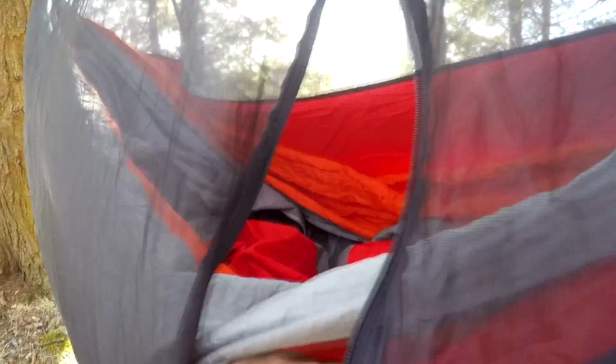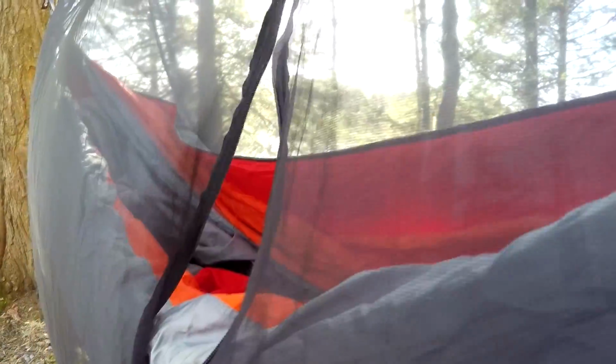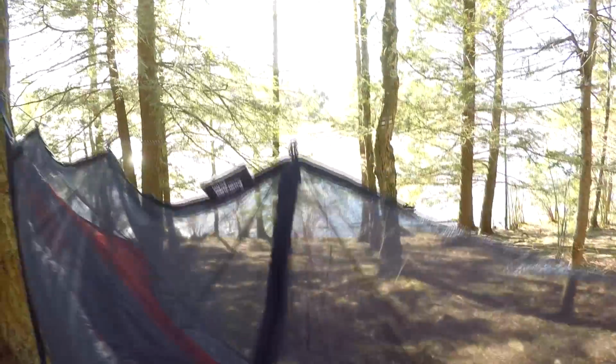I do have my ENO Ember2 underquilt underneath here to help out. That's rated down to 40, 45. People said they've used it lower, so we'll see how that works out. I do have an emergency blanket that I've kind of created into a heat shield. I can put it in between here if it gets too cold. And then for the outside shell, I've got the ENO Guardian Bug Net. Now, it is April, but it is pretty buggy, so I'm going to be giving that a shot tonight.